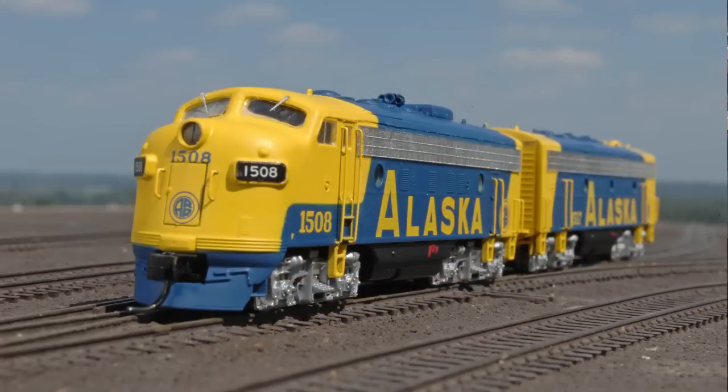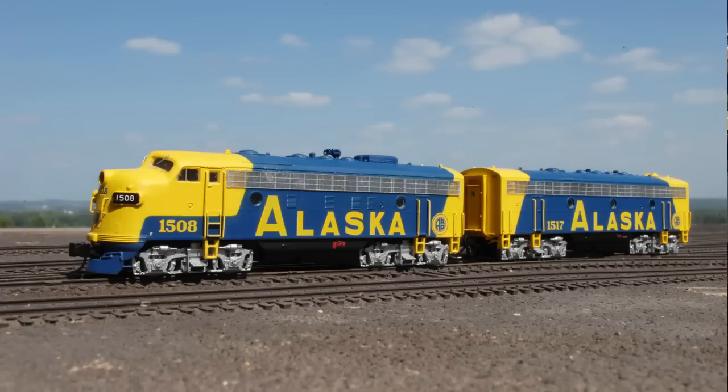F7s, A unit is number 1508, and its sister B unit right behind it is 1517 in this photograph. Absolutely beautiful models, and yes, I tested these. They run sweet on the N-scale layout that we have.